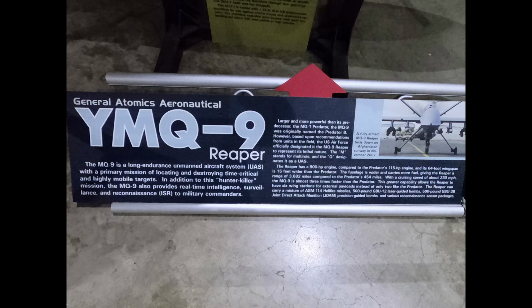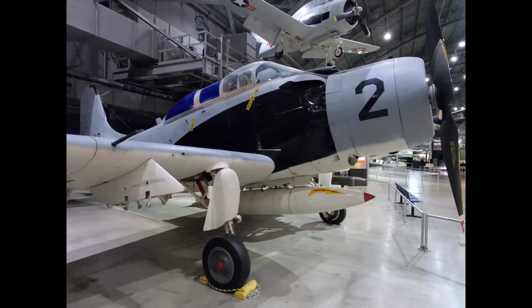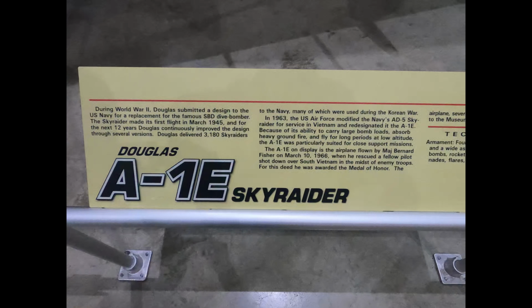Moving on. Ah, yes, Reaper, YMQ. What did I say? MQ-9? Yeah, okay, YMQ. I don't know what the Y means. Yeah, I thought it was a Reaper. Predators only hold like two munitions, I think. You can see all the clusters of munitions under this sucker's hard points. All right, 900 horsepower engine compared to the Predator's 115 horsepower engine. All right, pause and read. And see, we're back to like the propeller plane. So I feel like the Reaper is really out of place. Douglas Sky Raider. Dude, I thought I was out of World War II. Unless the pictures just got in some weird order or something.